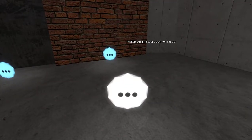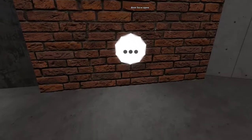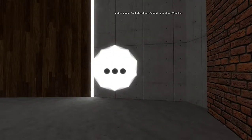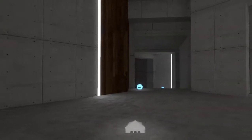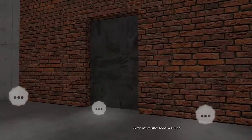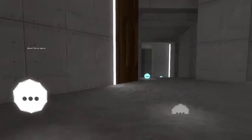T-shirt. Need other side. Door, why you so? Door how open? Open says me. Mixed game includes door. Cannot open door. Thanks. Well, there's stairs there. Maybe the door's not meant to be opened. Or maybe you can just bump into it now.